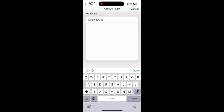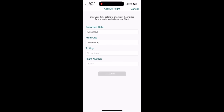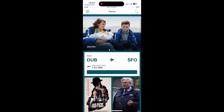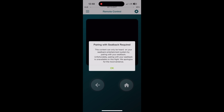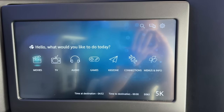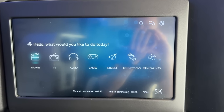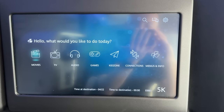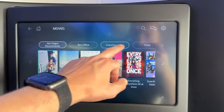You can see by going in there, you are able to add your flight by loading in your departure and destination city and flight number. It can load that up for you. From there, you're able to figure out how to connect to the seatback entertainment. However, unfortunately, on this flight today, when I tried to scan the QR code, it said the pairing with seatback was not available on this flight. So I decided, after all, I didn't really need my phone because I also just had my seatback TV in and of itself, so I could use that at my fingertips and watch anything I needed.